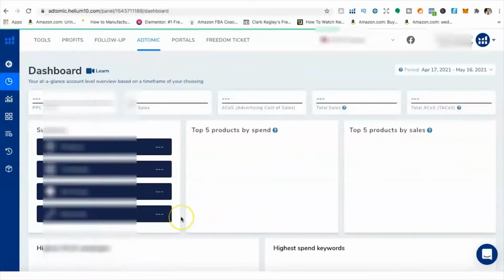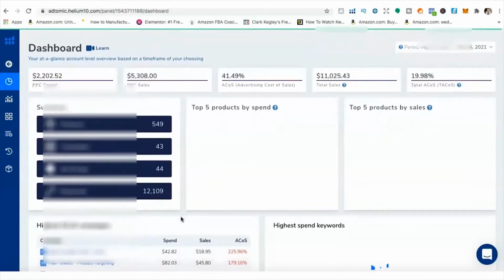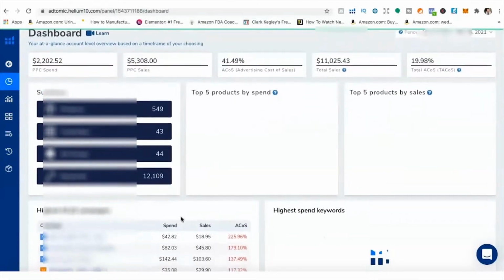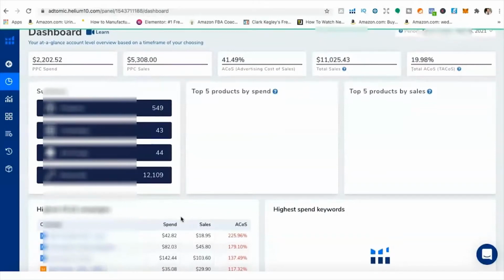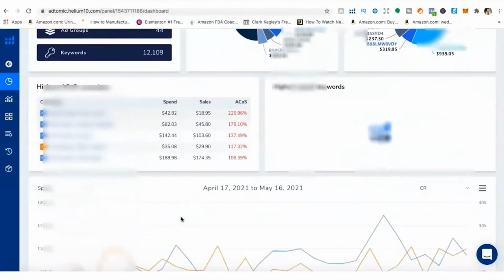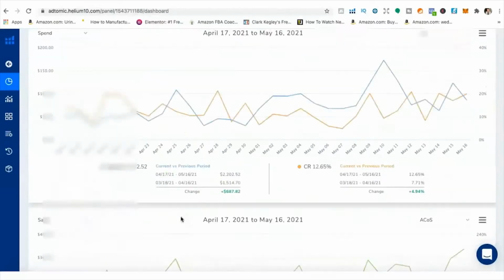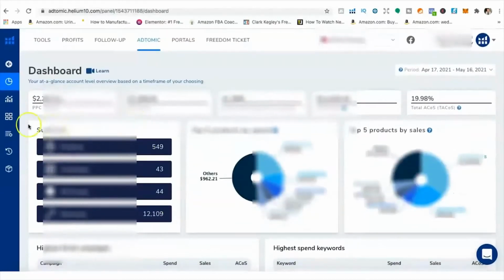Here is the dashboard. One of my favorite features of this. You can see my PPC spend, PPC sales, ACOS, total sales, TACOS, product summary, including campaigns, ad groups, keywords, and then the highest ACOS campaigns right here that need immediate help, right? So that saves me a lot of time versus having to go through all the different sections in Campaign Manager.